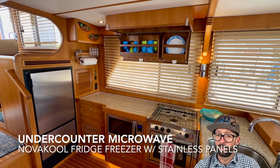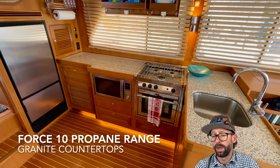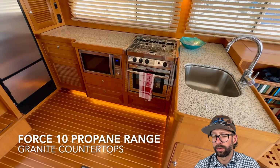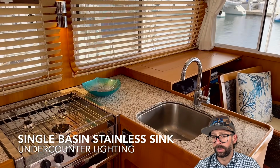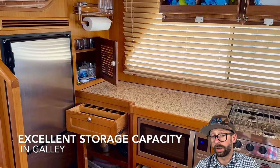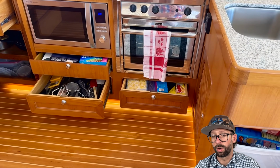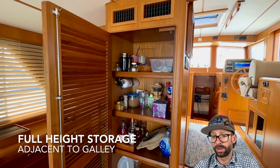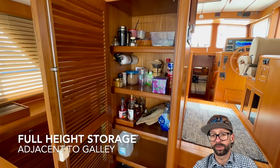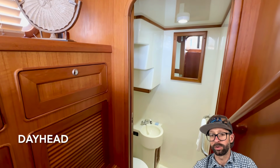The Galley is equipped with a NovaCool fridge-freezer combo with optional stainless steel panels, an under-counter microwave, Force 10 propane range and cooktop, stainless steel single basin sink, and real granite countertops. There's a good amount of storage in the form of cabinets and drawers, and this can be used for a variety of things. And there's a full-height storage cabinet. This is a custom option located in what is usually the half-height Salon centerline cabinet.